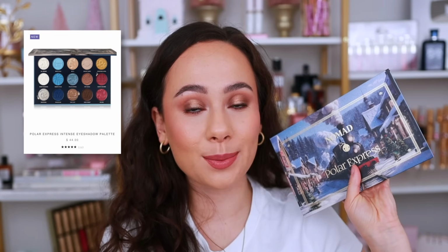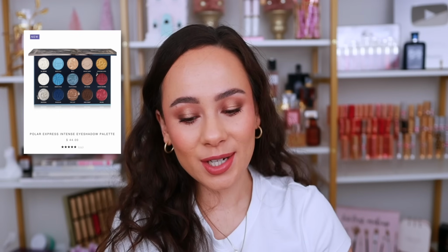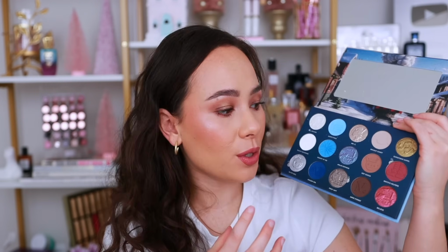Number 8 is the Nomad Polar Express palette. I've been enjoying the quality of Nomad a lot lately. I just feel like they give you so much pigment. What a beautiful color story for the winter.